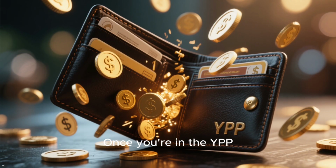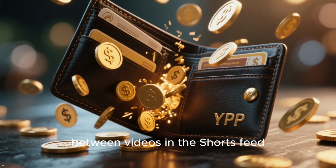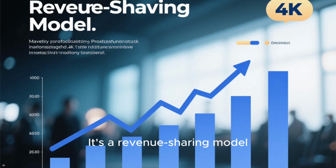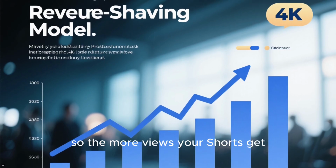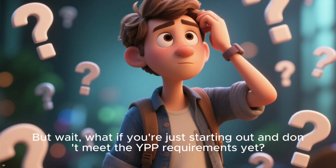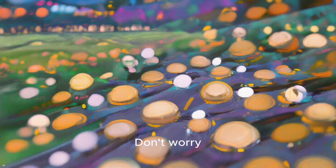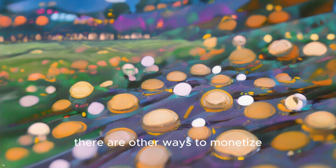Once you're in the YPP, you'll start earning a share of the ad revenue shown between videos and the shorts feed. It's a revenue sharing model. So, the more views your shorts get, the more you earn. But wait, what if you're just starting out and don't meet the YPP requirements yet? Don't worry, there are other ways to monetize.